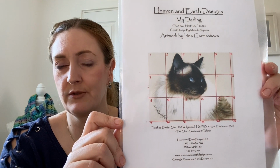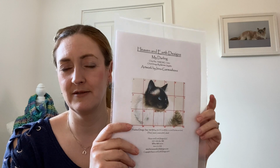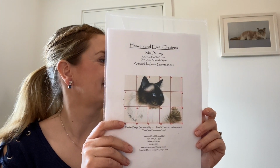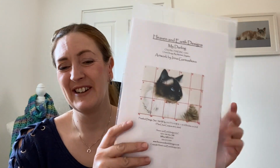That gorgeous ragdoll cat. Incidentally, my darling is what I call Darcy. She is my darling, aren't you? You're my darling. She's looking at me. So I'm not coming back on camera, Mum.